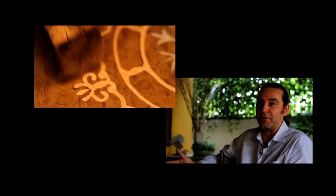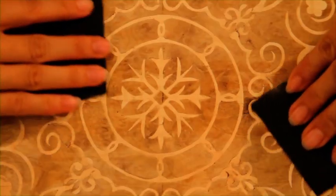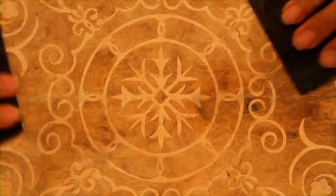I'm a cabinet maker. I've been making furniture since I was 12 years old, and the marquetry, you need so much patience to sit down and do that marquetry. I would go crazy if I was to make that piece myself.